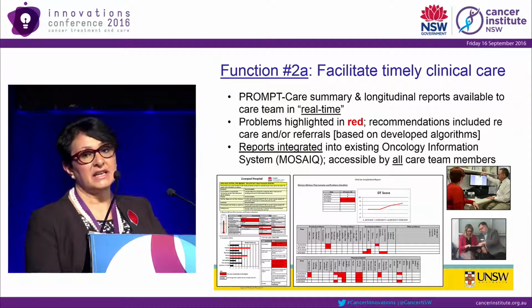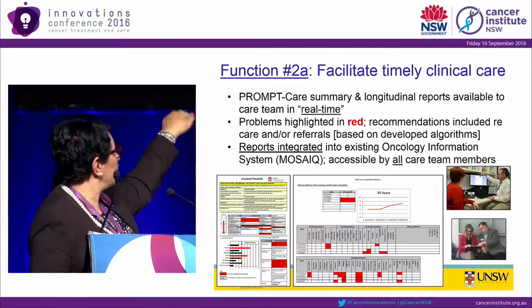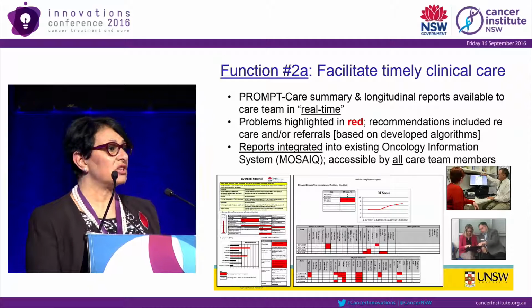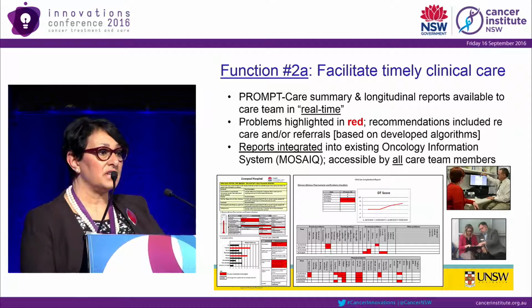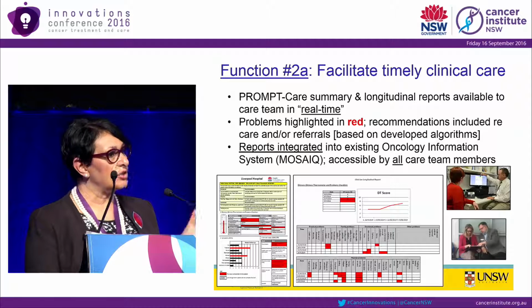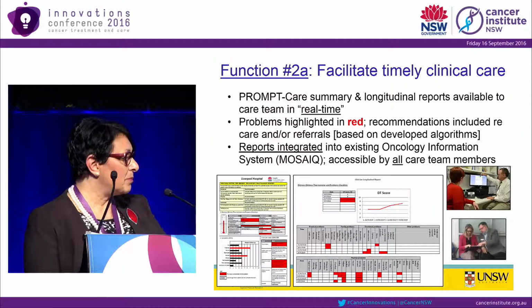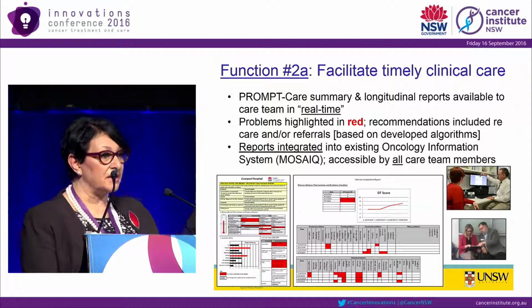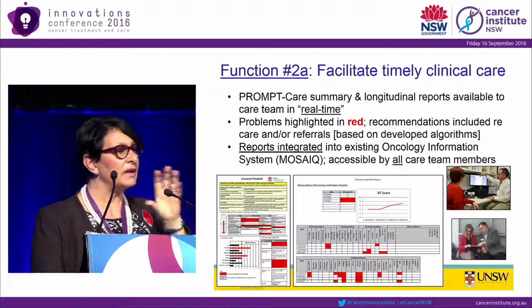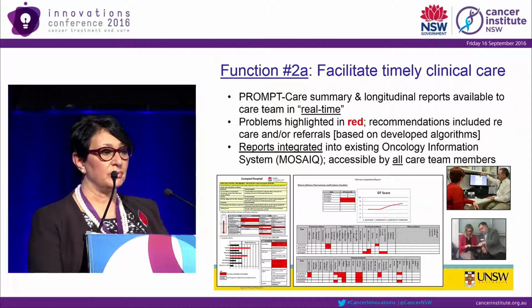The second key function is facilitating timely care. So you'll see there that the clinical team receives a copy of a summary report, which is the one on the left, and a longitudinal report if the patient has done more than one assessment. These are available to the clinical team in real time, and they're fully integrated into the existing oncology information system, which in our 2 LHDs is Mosaic. So this will help facilitate continuity of care with all of the care team having this access to the same information. After much work, we went with a model where we basically highlighted the issues of concern in red, so the care team can very quickly look at the issues, identify what's of concern, and we also provide recommendations in that yellow box up the top about what kind of care or referrals might be appropriate to make.